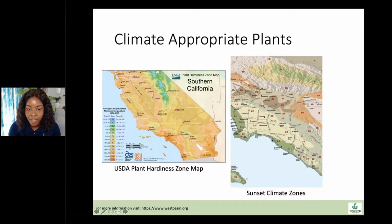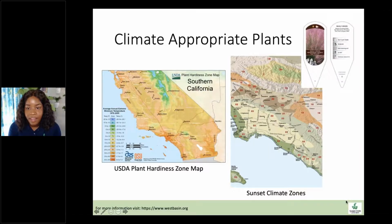And you can see in this map how the zones are laid out and how they differ, even when there's cities that are close to each other, like Long Beach and Lakewood are pretty close to each other, but they're in separate zones. So there are plants that may be more climate appropriate in Long Beach that are not as climate appropriate in Lakewood. And this information is usually found on a plant tag. If you're in a nursery and they have the little tag in it, it usually tells you the hardiness zones. But like I said, you can also Google this information to find out about whatever exact plant you're looking for.